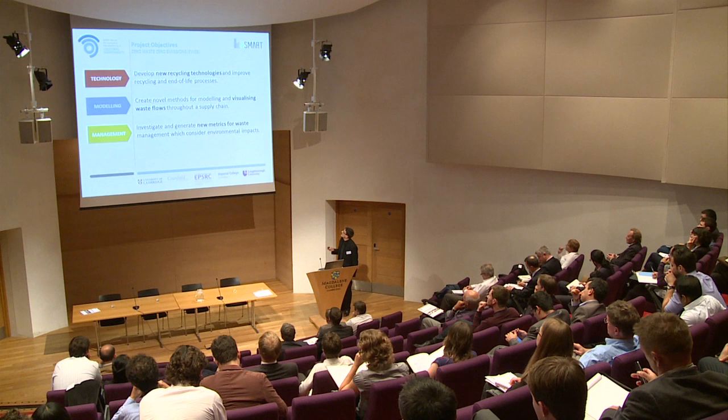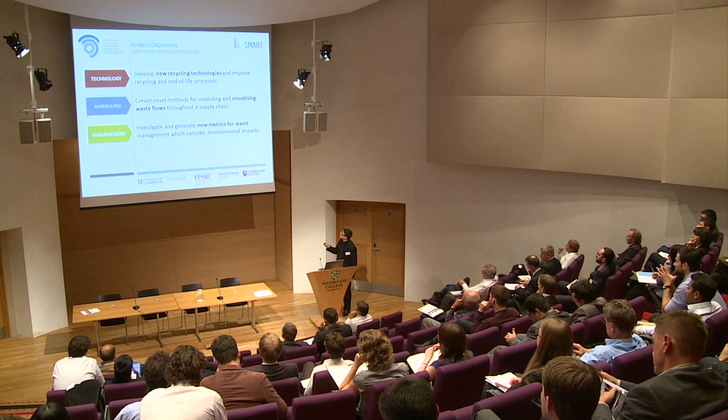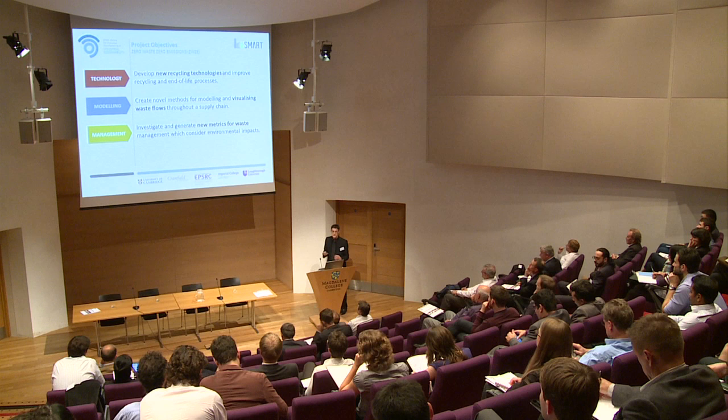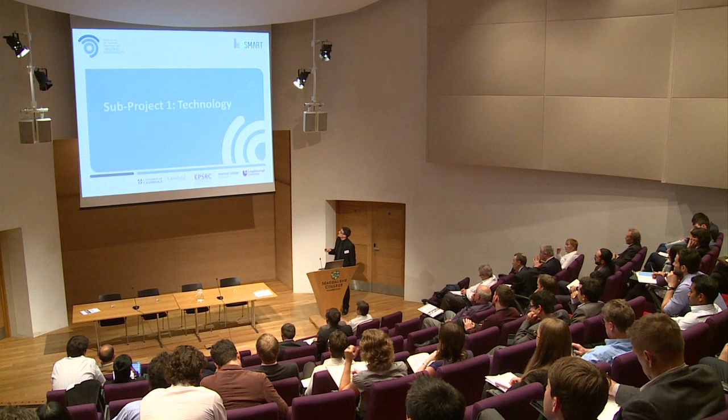So the objectives of the Zero Waste, Zero Emissions project is to cover three key areas. So we'd like to cover technology, modelling, and management. In regards to technology, we'd like to develop new recycling technologies as well as improve existing recycling and end-of-life processes. For modelling, we'd like to create novel methods for modelling as well as visualising the waste flows throughout a supply chain. And then for management, we want to investigate and generate new metrics for waste management which consider the environmental impacts of that process. So, straight on to the first sub-project, which is in the technology area.